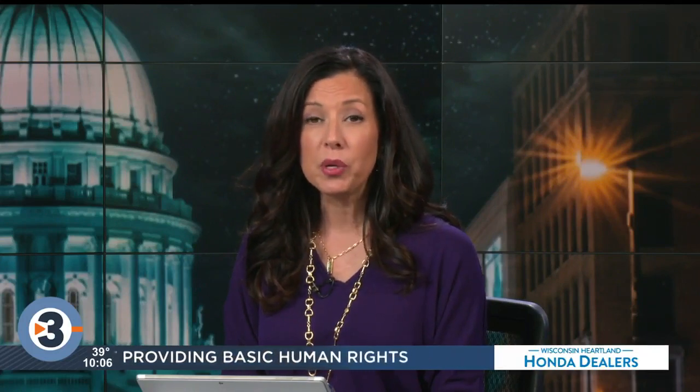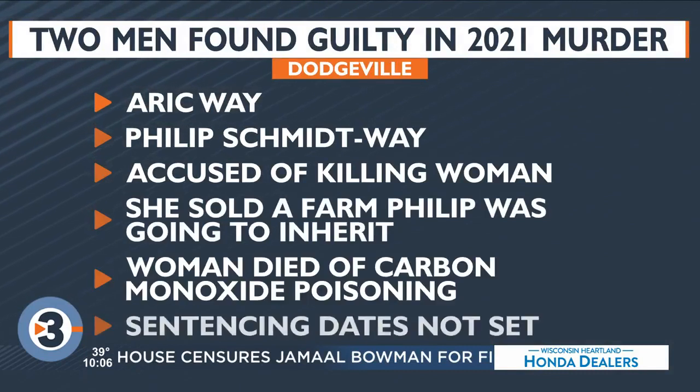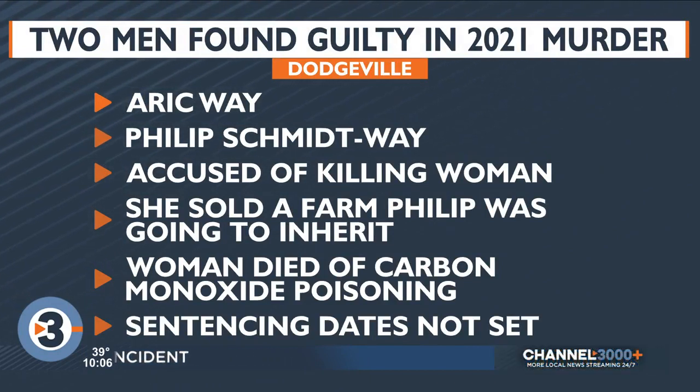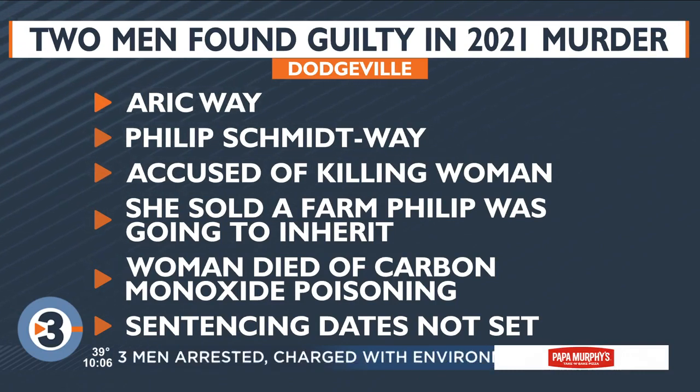A jury is finding 2 men guilty in the 2021 murder of a Dodgeville woman. Eric Way and Philip Schmidt-Way were both found guilty of first-degree intentional homicide as a party to a crime. The victim was Eric's mother and Philip's grandmother. An autopsy found that she died of carbon monoxide poisoning. Prosecutors allege that Way had purchased products known to react together to create carbon monoxide. Prior to her death, the victim had agreed to sell a family farm that Schmidt-Way would have inherited.